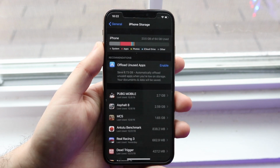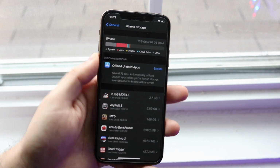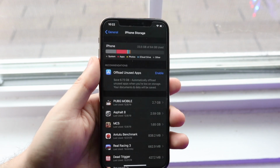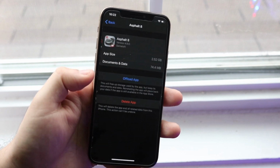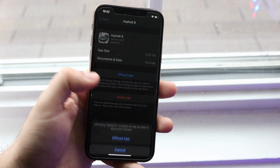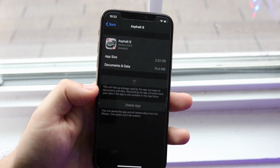Now if you see, I relocated all that data. So now I have about 23.5 gigs saved. Before I had about 31.5. Just by following a couple of these things, it already went down to that much. And I can do this with all these games. So if I offload this one, let's go and click there. Offload app, hopefully I have enough storage in my iCloud drive. And like I said, sometimes they might take longer than other ones.